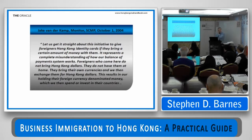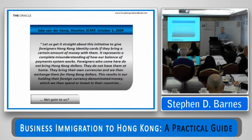It represents a complete misunderstanding of how our balance of payment system works. Foreigners who come do not bring Hong Kong dollars. They don't have them with them at home. They bring their own currencies and we then exchange them for Hong Kong dollars. This results in our holding their foreign currency denominated money, which we then spend in their own countries. What's the benefit to us? Nothing."